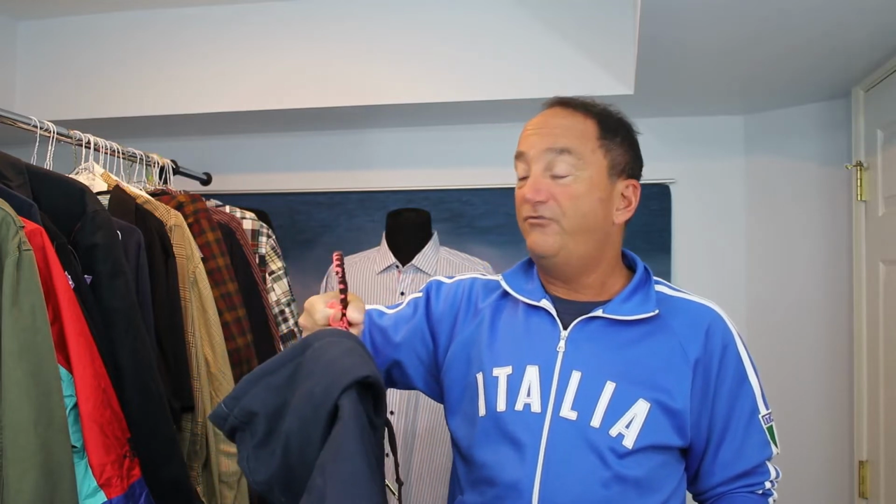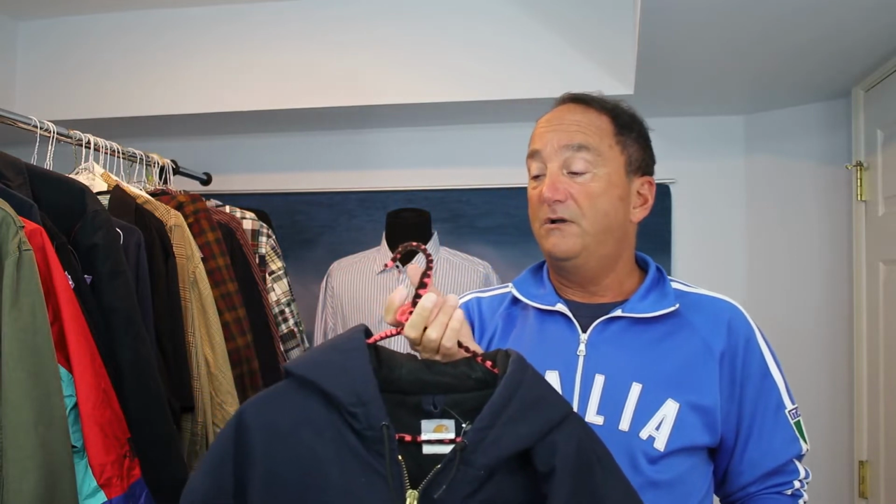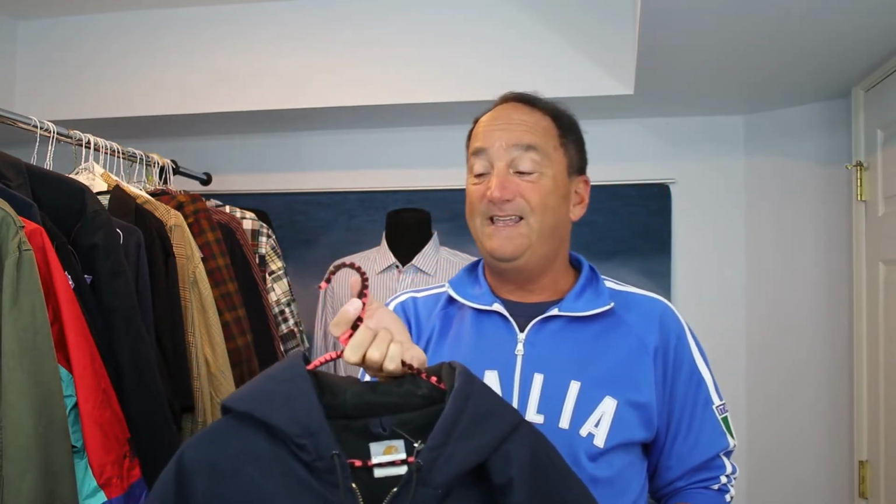Carhartt is an American company that was founded in the 1800s, and it has been making jackets ever since. I did a little research on Carhartt. I believe they're from Michigan, and the story is pretty cool about how they designed jackets for one certain type of industry, and then they just branched out to make jackets for working people who work outside and need non-restrictive clothing that still keeps them warm.